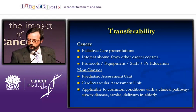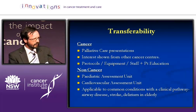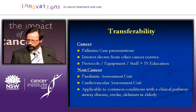And certainly in our hospital, we're now looking at the 2 major contributors to our poor NEAT, which is paediatric presentations and cardiovascular presentations, and they're now starting to look at their own little assessment units to try to move patients through a protocol-driven primary assessment by paediatricians and cardiovascular nurses and medical staff. And there's nothing to say that it couldn't be translatable into any other common presentations.